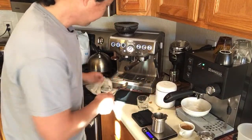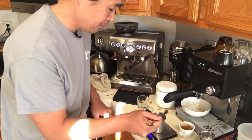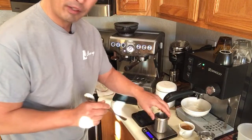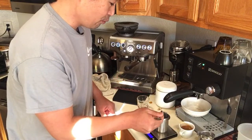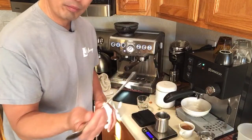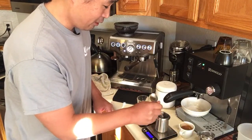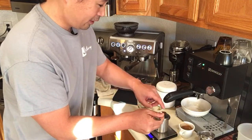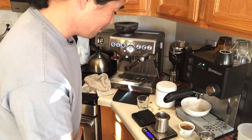Right now I have 17.8 grams, so I'm just going to take a little bit out. This is really good for having a dosing cup. You can actually get the dosing amounts you want. I know this is somewhat ridiculous, I'm using a backup spoon to take the grounds out, but you're going to get the idea. Let's start with 17.6 grams.